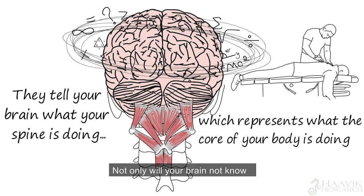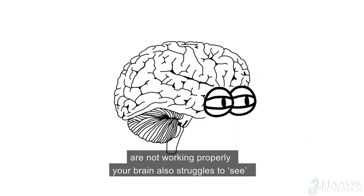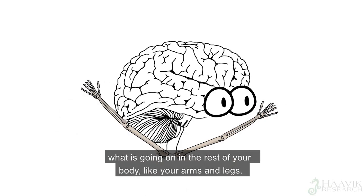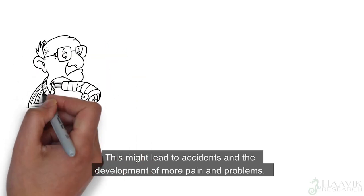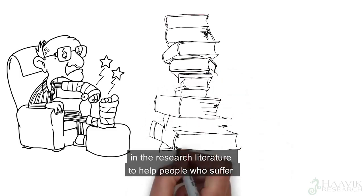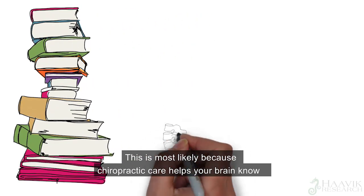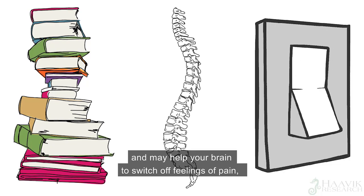Not only will your brain not know what's going on in your spine, but if your small paraspinal muscles are not working properly, your brain also struggles to see what is going on in the rest of your body, like your arms and legs. This might lead to accidents and the development of more pain and problems. Remember that chiropractic care is already well known in the research literature to help people who suffer with neck pain, back pain, and headaches. This is most likely because chiropractic care helps your brain know more accurately what is going on in the spine and body, and may help your brain to switch off feelings of pain when they are no longer needed.